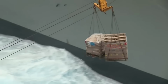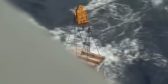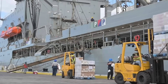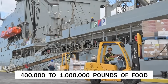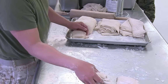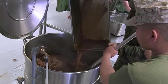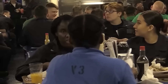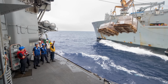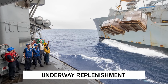A replenishment ship supplies a new batch of fresh food and other commodities to an aircraft carrier while it's at sea every 7 to 10 days. During this cycle, it delivers about 400,000 to 1 million pounds of food. It's safe to say that the U.S. Navy's expenditure on food must be quite high. But it is a necessary expense to ensure that the courageous men and women that defend our country's seas are fed. At-sea replenishments, known as underway replenishment or UNREP, require a lot of time and manpower.